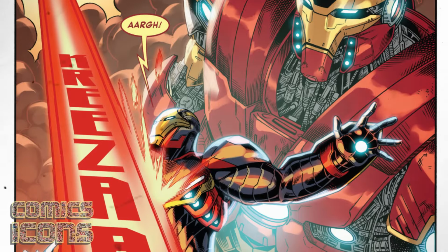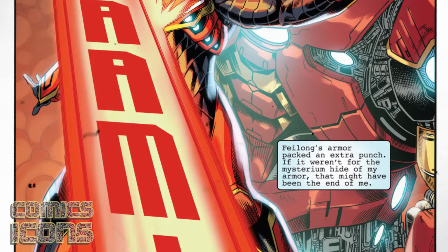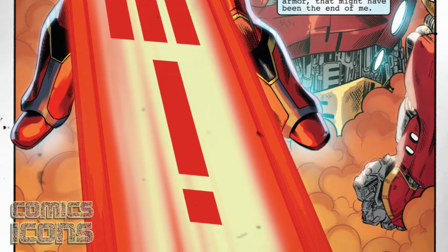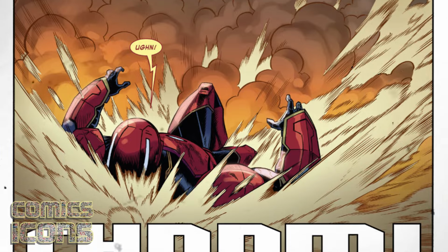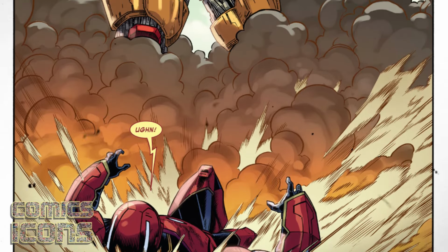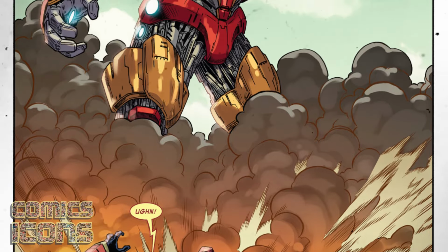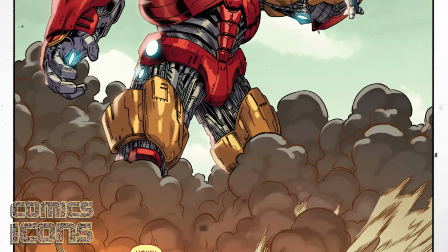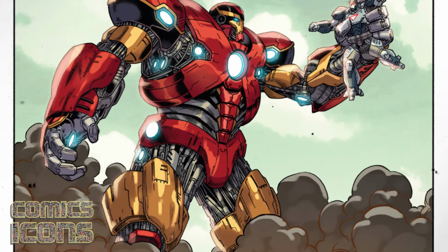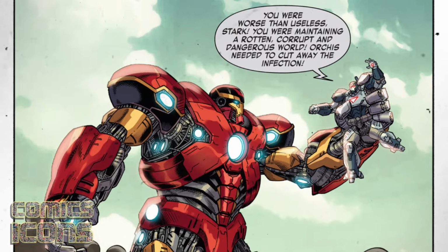Then Fei Long lets out a huge blast on Stark that would have definitely ended him if it hadn't been for this new Mysterium armor. But the blast is still strong enough to send Stark crashing down. Meanwhile, the autopiloted Sentinel Buster armor snatches Fei Long's war machine straight out of the sky while Fei Long begins to go on a tirade, screaming that, "You're worse than useless, Stark. You are maintaining a rotten, corrupt, and dangerous world. Orcus needed to cut away the infection."